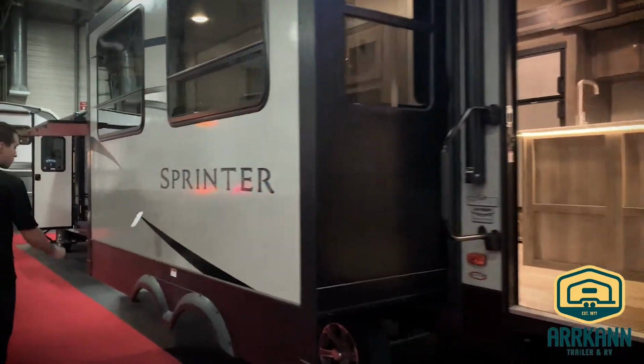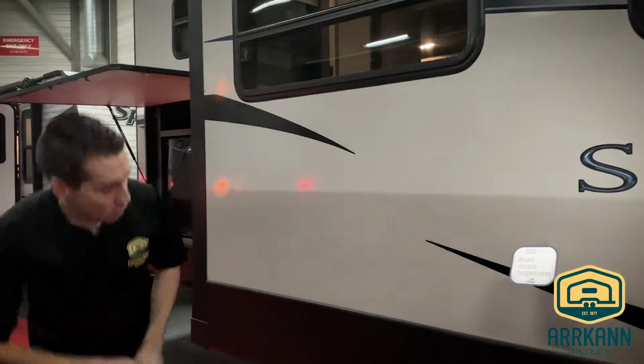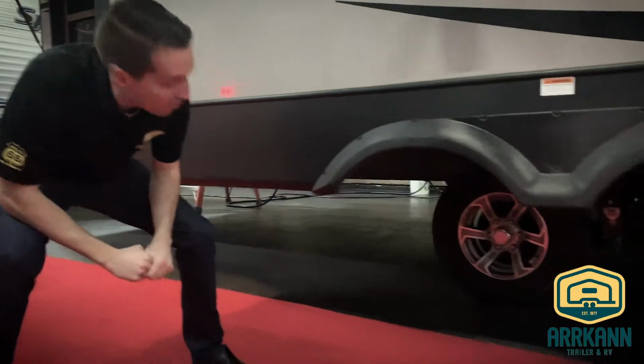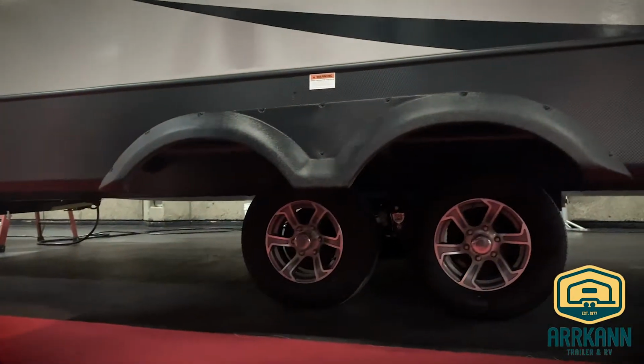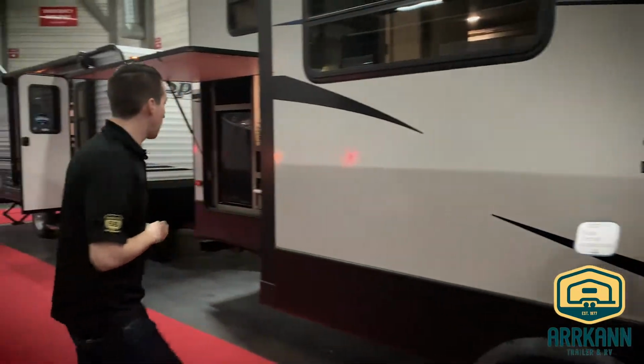Heading around back, all the Sprinters are doing the road armor suspension. So if you have a look underneath, you can see kind of where that extra little plate is. And what that's talking about is it has an extra 4 inches of play either way, just to make that towing a little bit smoother up and down the highway.